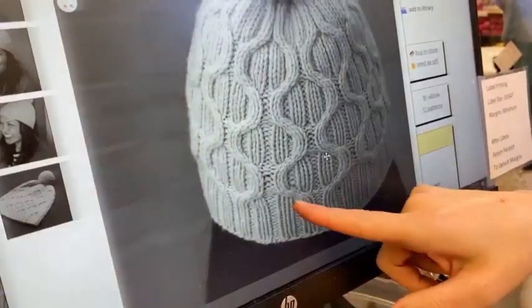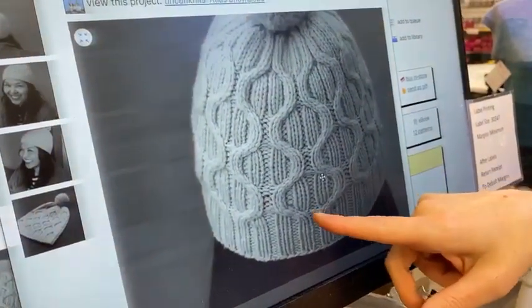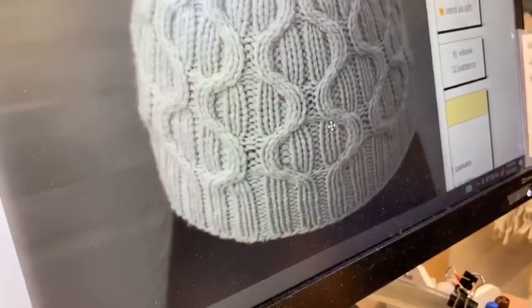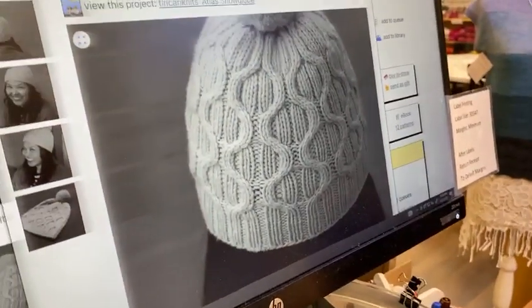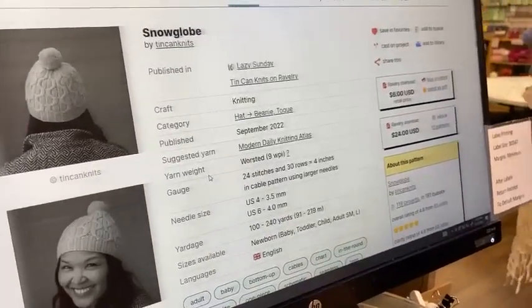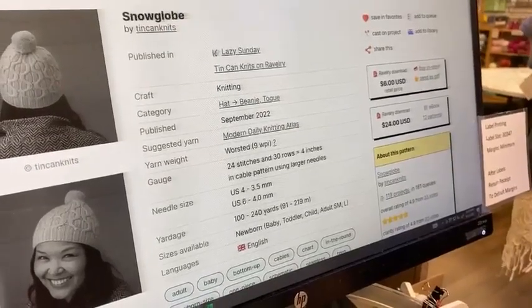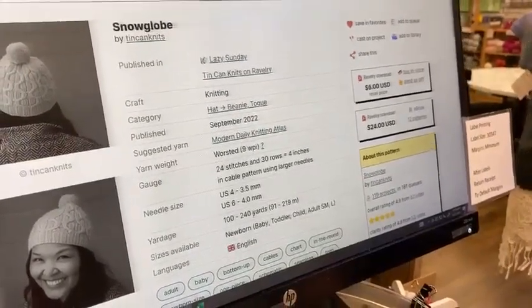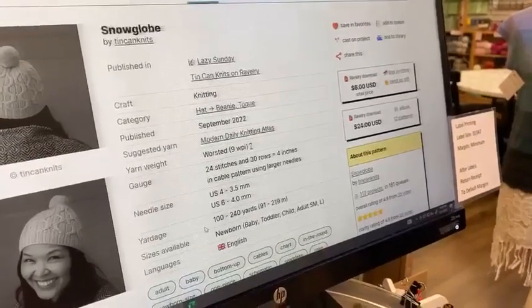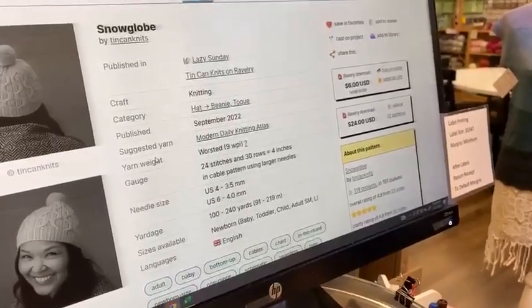But this one has this squiggly traveling cable that is on a ribbed background that looks like it's a 2x1 rib in the background. So you get those gorgeous shifting lines. Because it's the ribbed background, that's going to make it more elastic than your typical cabled hat would be. And this one, the size range at the largest is just over half a skein, so you could easily make a mom and me set or use your leftovers from a bigger project to make this one. But this would be a very fun hat to make.